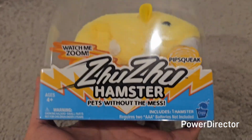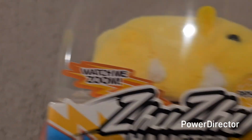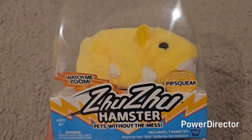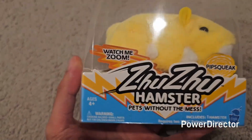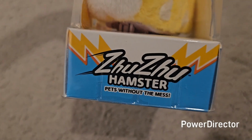Starting off with the front, we have Zhu Zhu Hamster, Pets Without the Mess, Watch Me Zoom, and then her name, that being Pipsqueak. Also, seeing this a little bit more closely, it looks like the Zhu Zhu Hamsters will be released like this, with the Zhu Zhu Hamster mentioned on the front, instead of just Zhu Zhu City, and Zhu Zhu City would be the whole series itself as a whole. On both sides, it mentions Zhu Zhu Hamster, Pets Without the Mess.